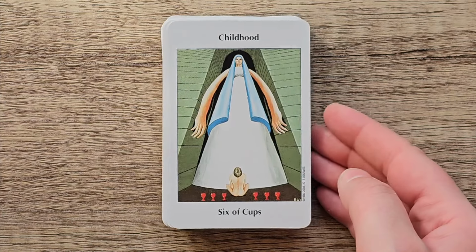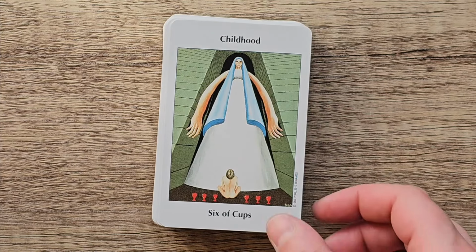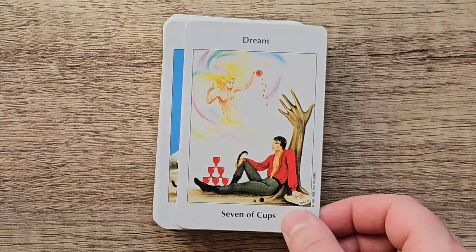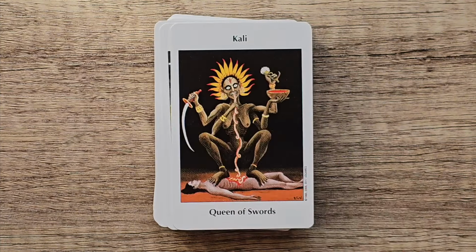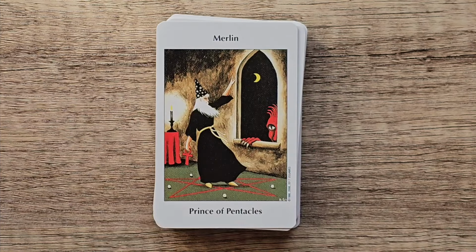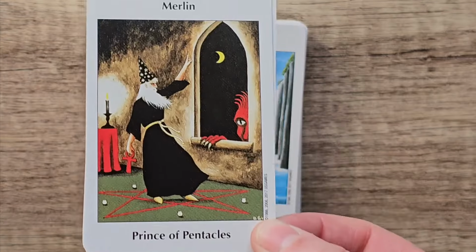But I feel like I'm quite picky in my collection. I don't think I should buy every deck that comes out. I'm very like a particular style of what I'm looking for. And I like this one. I think it's really cool.